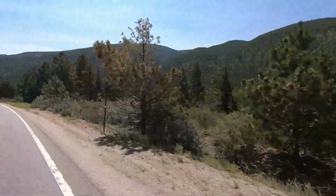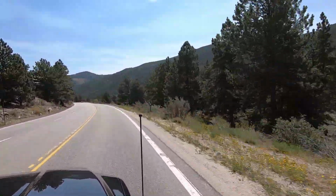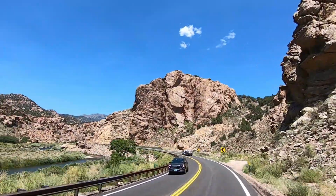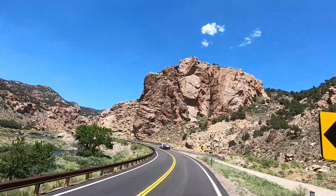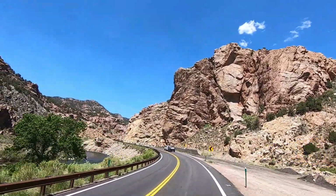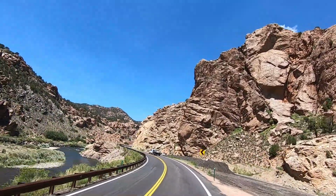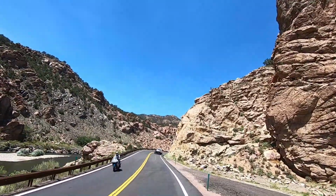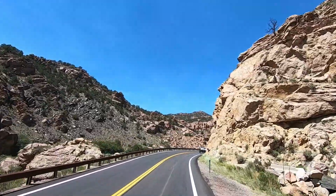Getting into the valley. Pretty soon we'll be coming up on Canyon City, I think. Yep. And here it is. This is the route into Canyon City. Gosh, that is just gorgeous. The river there, and the rocks and everything. Beautiful. Just a beautiful place.